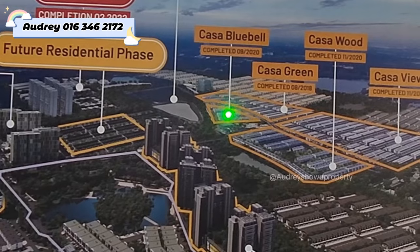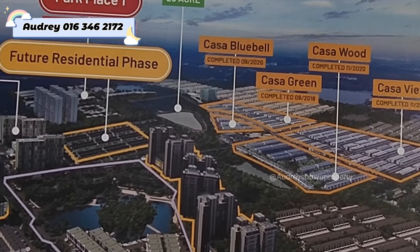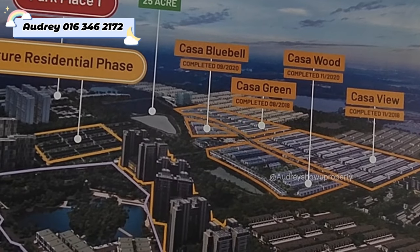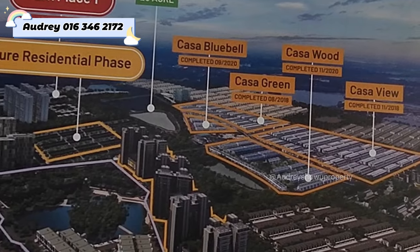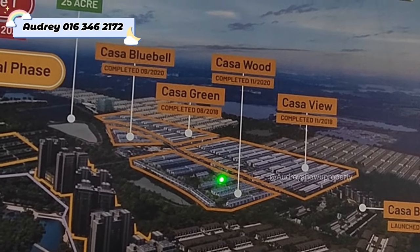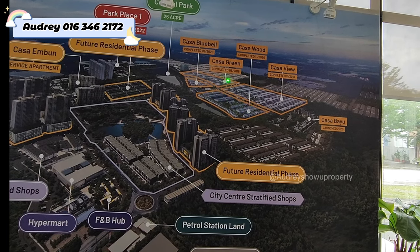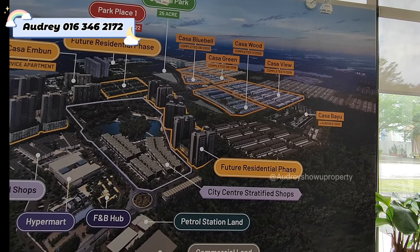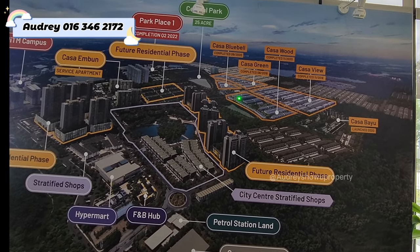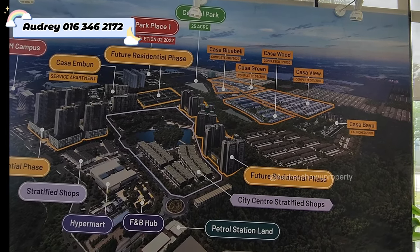And next is the Casa Bluebell. This one was completed by September 2020. It's a townhouse, and then Casa Green is a two-storey link house completed in the year 2018. And then Casa View also 2018, as well as the Casa Work completed by the year 2020. So we have four developments over here that are completed and have residents already living inside. Right next to it, we have the clubhouse; the Central Park over here is 25 acres big.